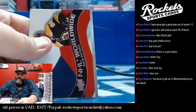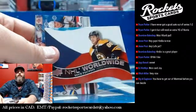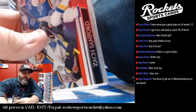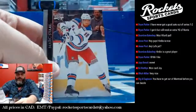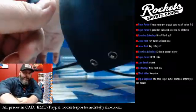Here we go. We've got NHL Worldwide for David Pastrnak with the Czech flag. Czech? I believe it's Czech. Yeah. It's Czech. Pretty cool card to finish off your break there, Jay. Sorry, they're spinning on me here. And the last card of your break is Mark Stahl for the Rangers. So I'll just do a quick recap there.